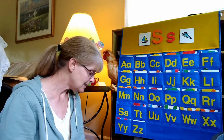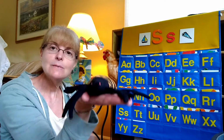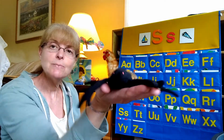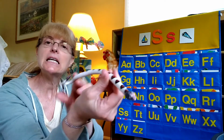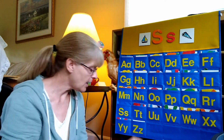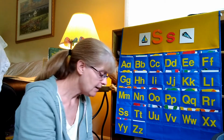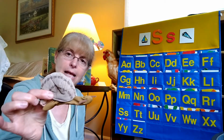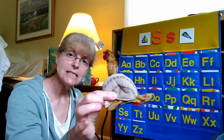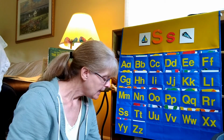In my S bag today, I have a spider. Spider begins with the letter S. And we already talked about a snake. Snake begins with the letter S. And I have a little, whoops, snail. Snails begin with the letter S. Snail.